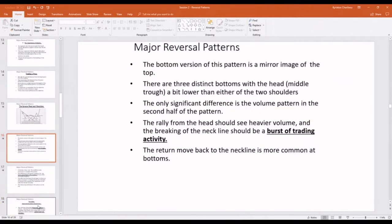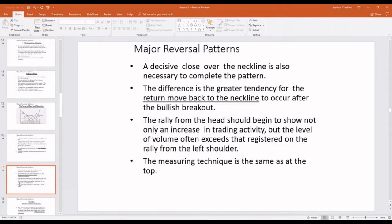The bottom version of this pattern is a mirror image of the top. There are 3 distinct bottoms with the head, the middle trough, a bit lower than either of the 2 shoulders. The only significant difference is the volume pattern in the second half of the pattern. The rally from the head should see heavier volume, and the breaking of the neckline should be a burst of trading activity. The return back to the neckline is more common at bottoms. A decisive close over the neckline is also necessary to complete the pattern.